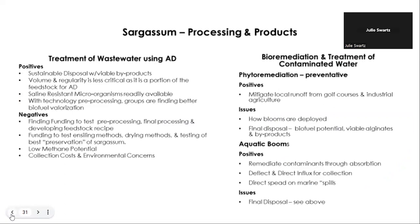You can actually derive, at least I believe, and a couple of scientists I know believe, viable products like alginates, things that can be used for making fake plastic, silverware, etc., plus composite materials that you can use in building products. And having the sargassum inside your wastewater treatment and your anaerobic digester adds additional nutrients and other components to your effluent at the end that can be used for agricultural use.